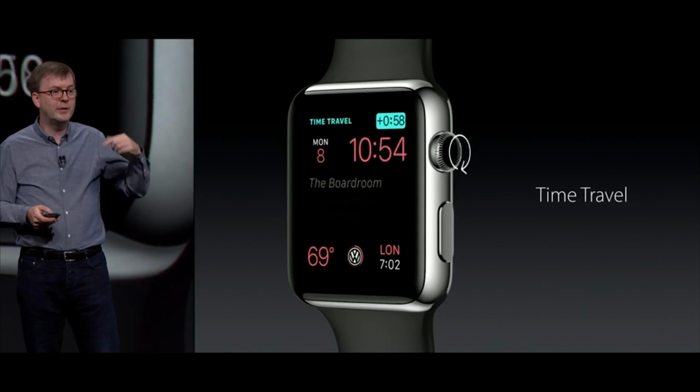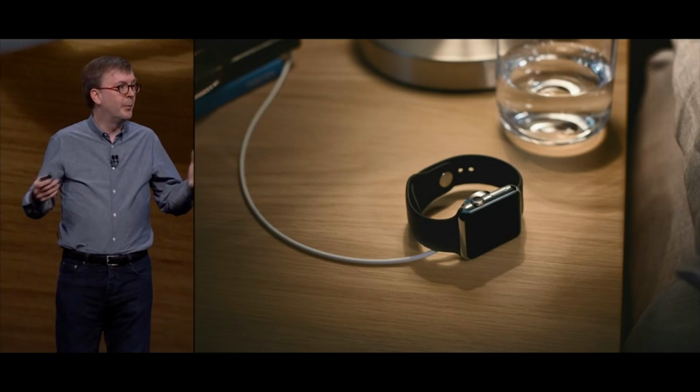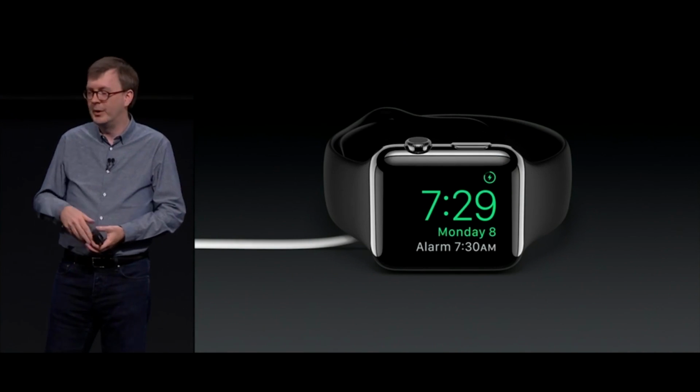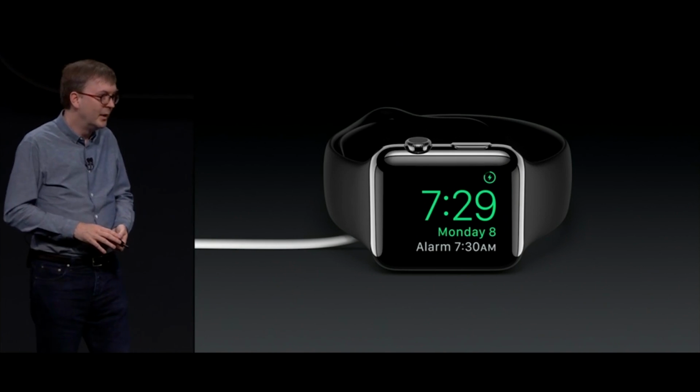London, when I rotate the crown, you can see it's changing the time and it's showing me things that are coming up. We've come up with a new user interface for this in watchOS 2 called nightstand mode. So when you put your watch on its side and it's charging, you get this beautiful display now of the time. And of course, you can set an alarm.